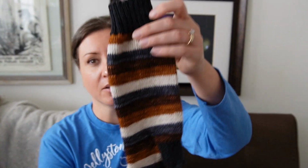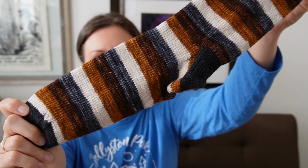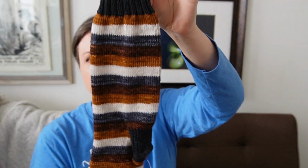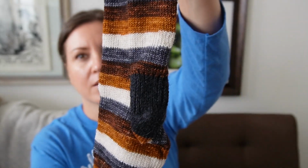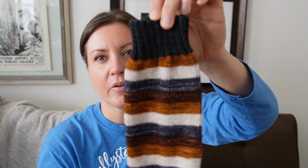And then I have to knit the second sock of my self-striping yarn that I bought at our local yarn festival this year, and the cuff and the heels and the toes are all in Gentry Gray as well.